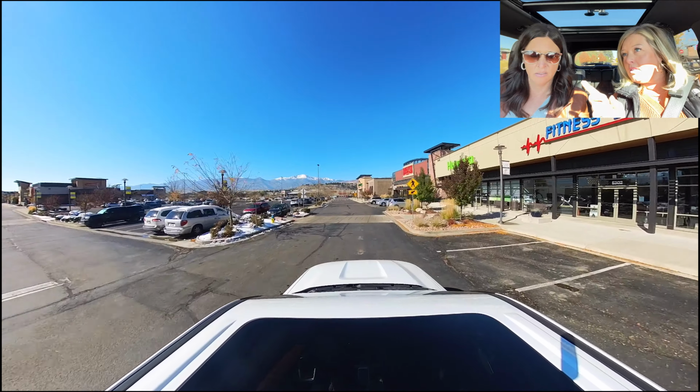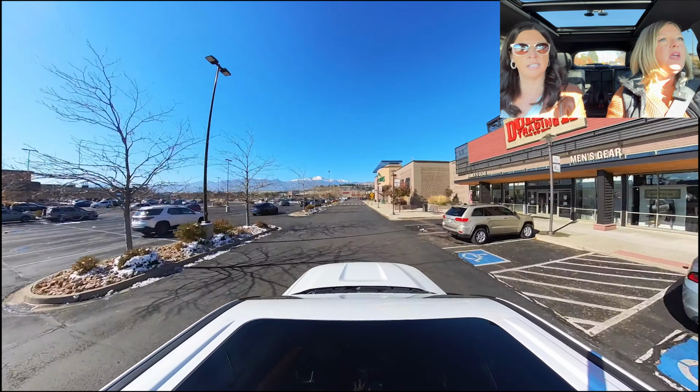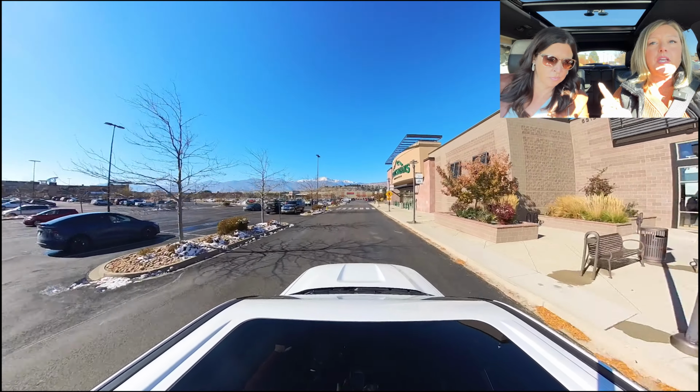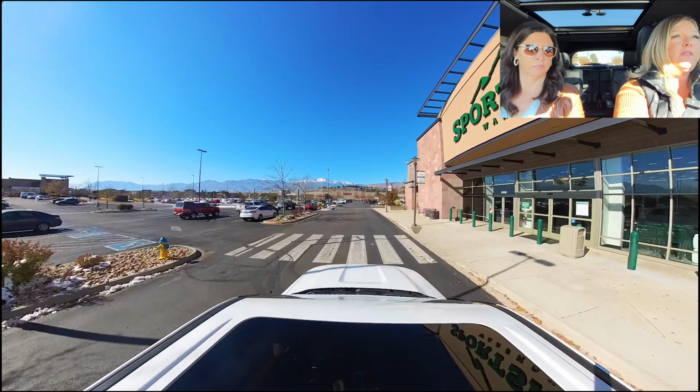Smash Burger. What? Oh, it's a Stretch Lab. That used to be a cute clothing shop. Oh, that's kind of sad. The Colorado Ski and Golf place, where I go to get some of our ski stuff, is right over here. There's the olive oil place.